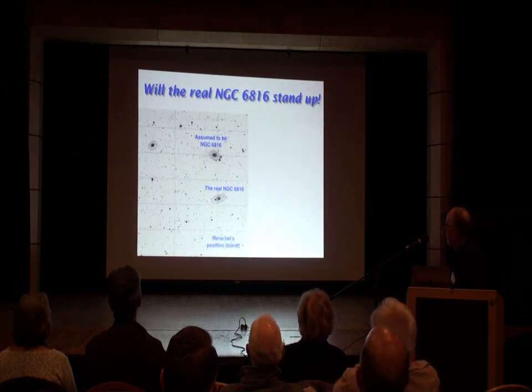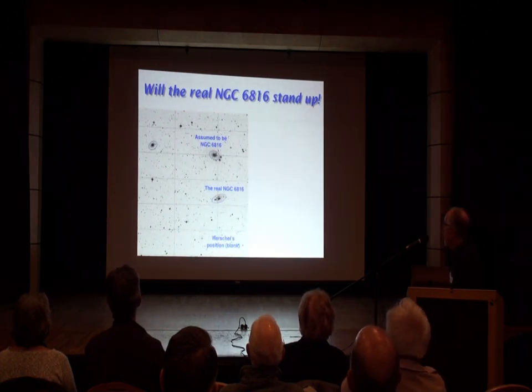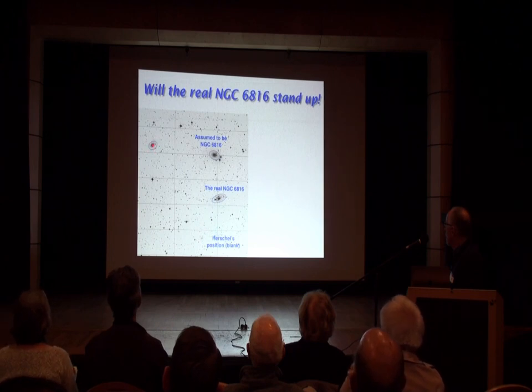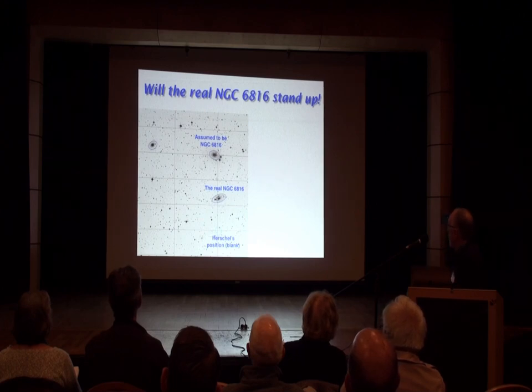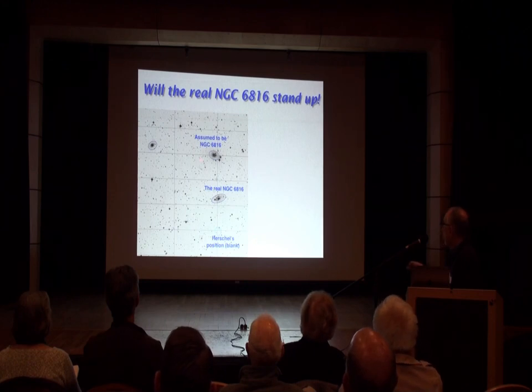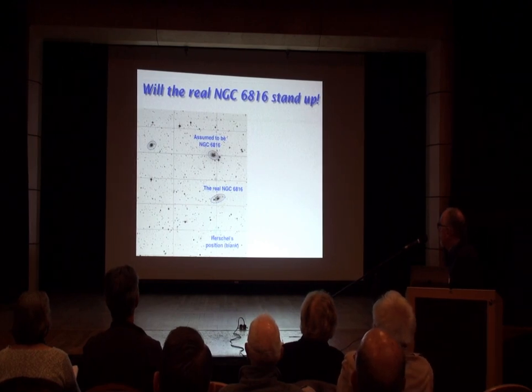Okay, so now let's get into some examples of some of our investigations. Forget this object, this is a galaxy, this little splotch on the star field there. But there are two galaxies here, this one and this one. It's not that far off, but this is where John Herschel's position is. It's below these two galaxies. So which one did he see?